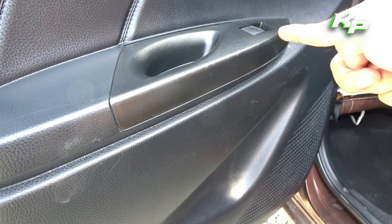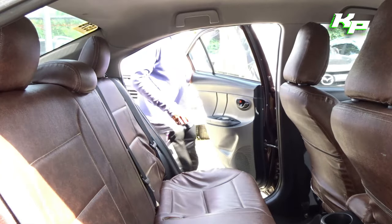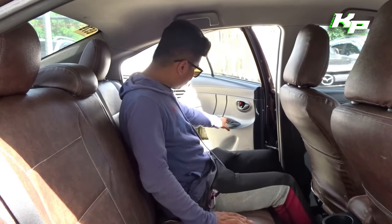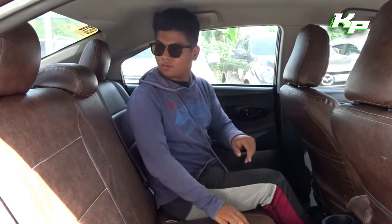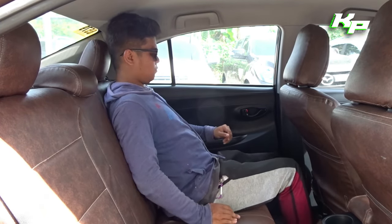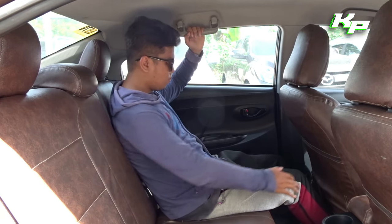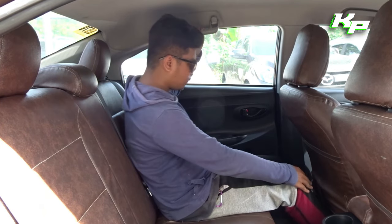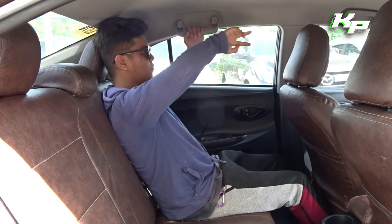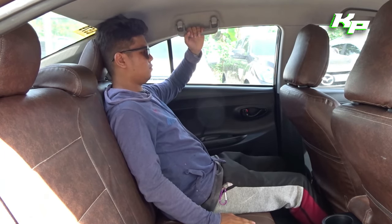Speaker and a window control. In terms of space at the back, the XP150 Vios gets a good ample amount of room. In accordance with my height, the space here is on the average roomier side. I do get a good amount of legroom and a tad bit of headroom. It's not bad to sit here in the back together with its nicely comfy seats that are made in leatherette, making the trip so relaxing.